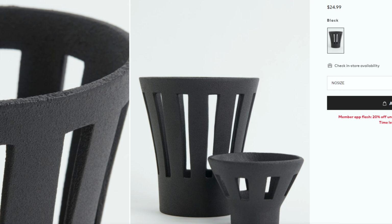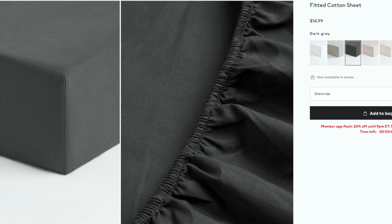And also, I really love these geometric velvet pillow covers. Absolutely love those. I think they would be perfect layered with the green pillows on your bed. And then the next thing, still in the bedroom, I thought would be perfect would be these fitted sheets. They come in this charcoal color. Again, I think it would be perfect for your bedroom, and it's linen. You know, guys, you can't go wrong with linen, and it's at a very affordable price.